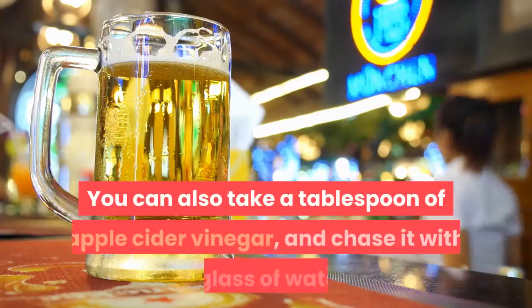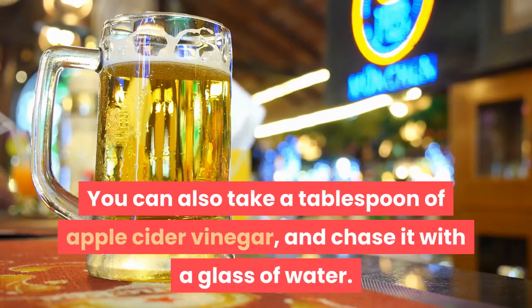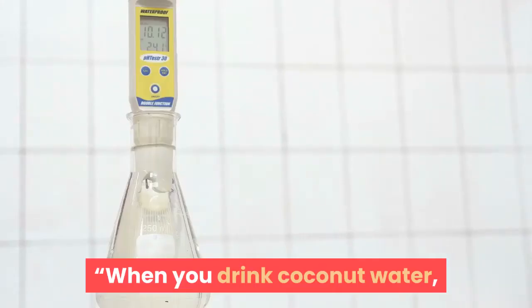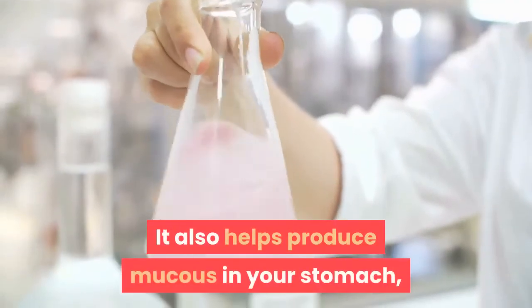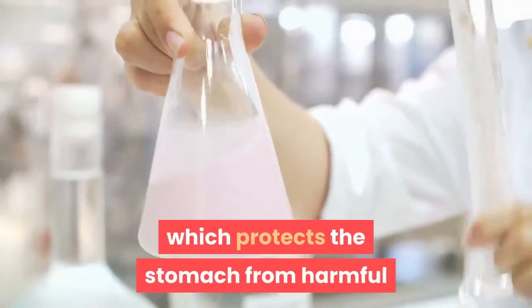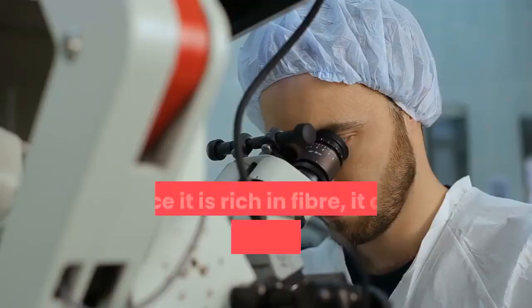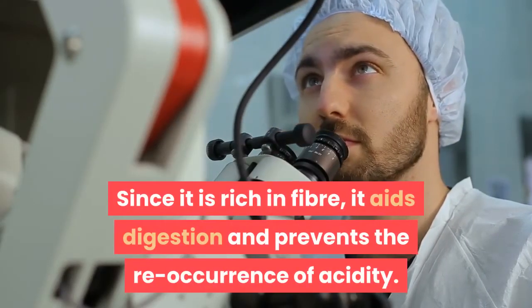You can also take a tablespoon of apple cider vinegar, and chase it with a glass of water. 11. Coconut water. When you drink coconut water, your body's pH acidic level turns alkaline, adds Dr. Ahuja, Fortis Hospital. It also helps produce mucus in your stomach, which protects the stomach from harmful effects of excessive acid production. Since it is rich in fiber, it aids digestion and prevents the reoccurrence of acidity.